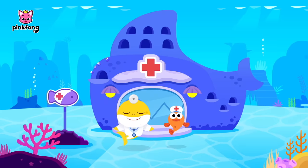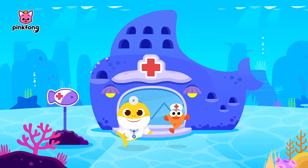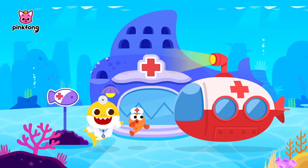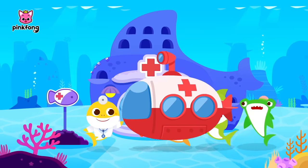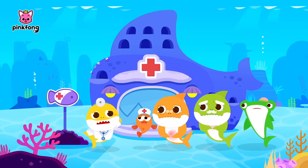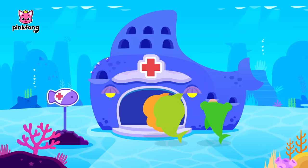Hi, friends! If you're sick, we'll make you strong again. This is the Baby Shark Hospital. Huh? Oh, I think some sick friends have arrived. Doctor, please help us. Friends, let's start treatment quickly.